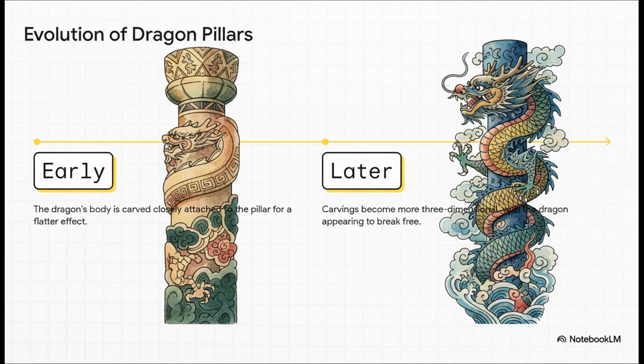And what's really fascinating is that even within a single type, like the dragon pillar, you can see this amazing evolution of artistry. The really early pillars, they show the dragon's body carved very close to the stone, so it looks kind of flat. But as time goes on, the carvings get way more intricate, way more three-dimensional, until the dragon looks like it's literally breaking free from the stone. It's just a stunning display of skill.